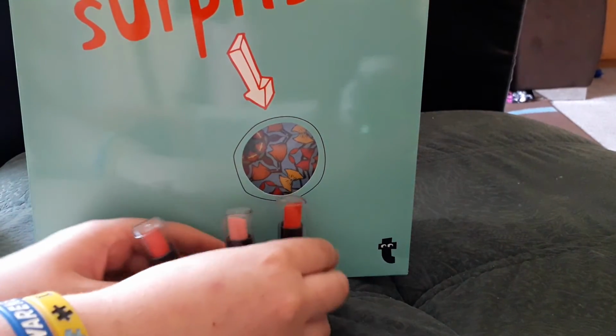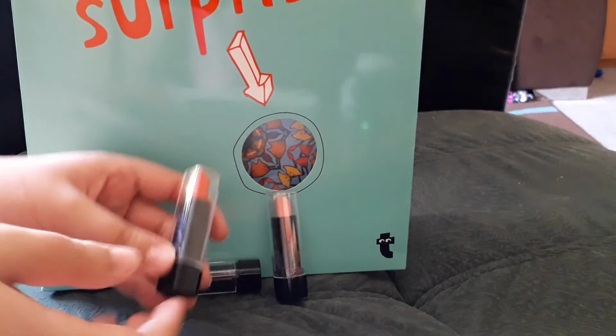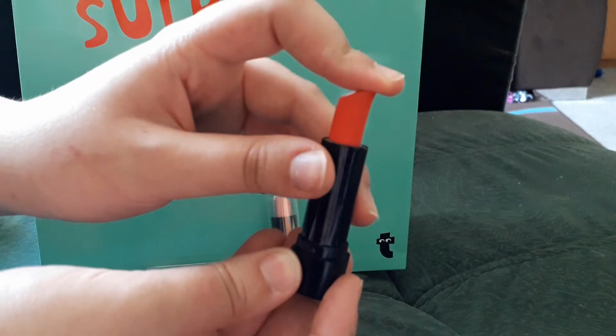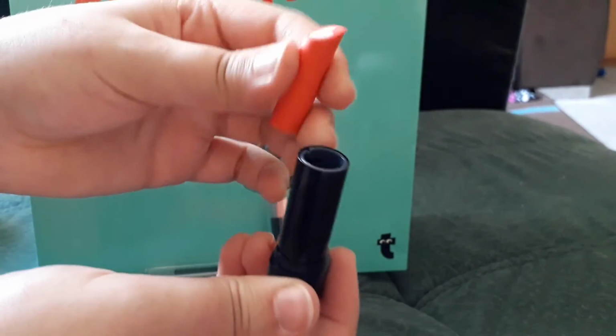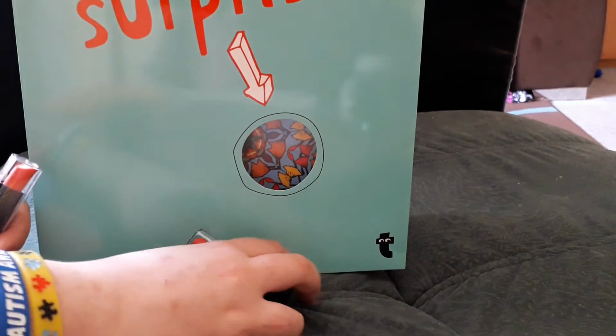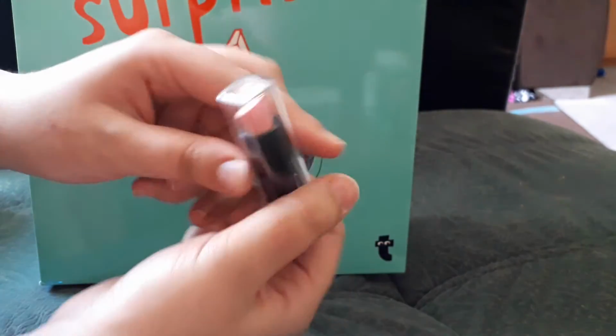I'd also like to point out this whole thing was £2, and already these items, if you bought them individually at Tiger, would not be £2. So it's in a lipstick container. Oh, the little turny thing works. Although I would just take it out and erase with it. Those are cute. That's quite a novelty item. Two of them are red with hearts on top, and then the other one is a light pink with lips on top. That's cute.